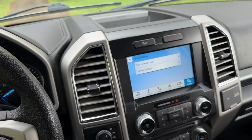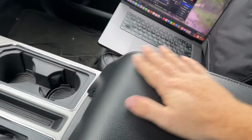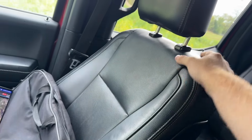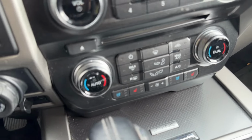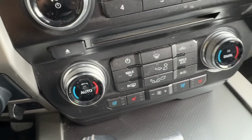So yeah, that's about it. You know, this is the Lariat package. I got leather seats. Leather seats was a thing I've kind of wanted. It's got heated and cooled seats for the summer and the winter. So that's awesome stuff.